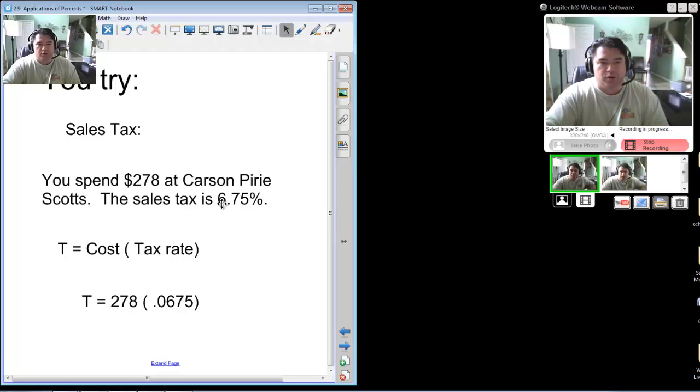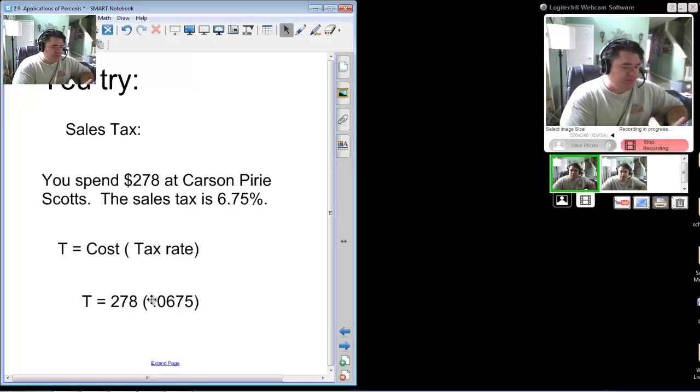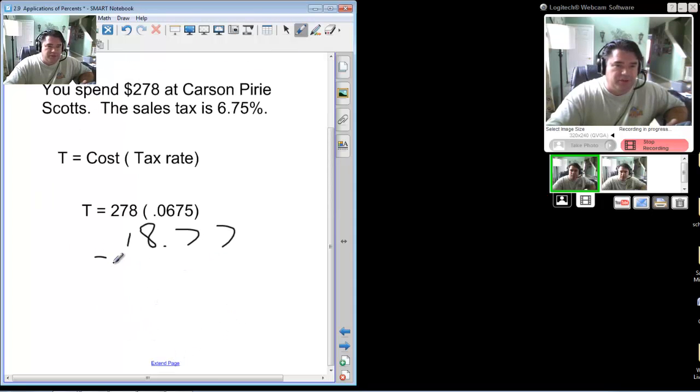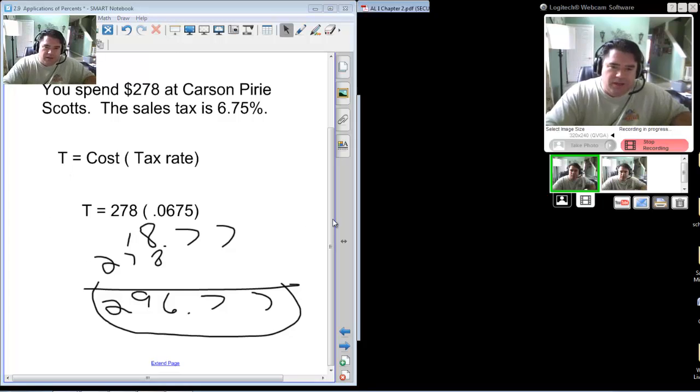0.0675, because you just take this 1 space, 2 space, and now we just times them up. 278 times 0.0675. And I get $18 and probably 77 cents. So 18.77. That's your tax. If you lop that in with 278, you're looking at $296.77. Which again, if you're buying $278 worth of stuff, $296 probably ain't going to rub you the wrong way.